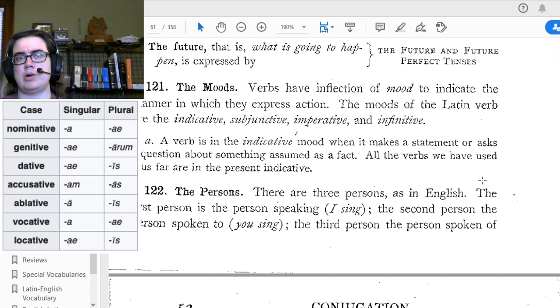All right, what does that mean? Well, for the first note, a verb is in the indicative mood when it makes a statement or asks a question about something assumed as fact. A simple statement, that's an indicative. All the verbs we have used so far are in the present indicative. Simple statements, indicative. Subjunctive is when we get wishes, things that might happen, things that could happen. Subjunctive is also used in subordinate clauses, so not the main verb. Sometimes you flip it into the subjunctive. Imperative is a command. Do this. Cat, get over here.